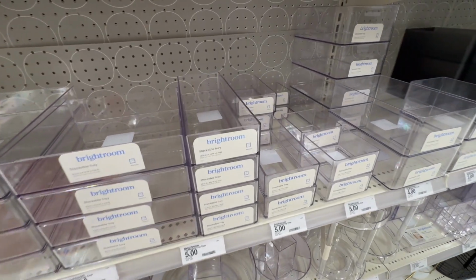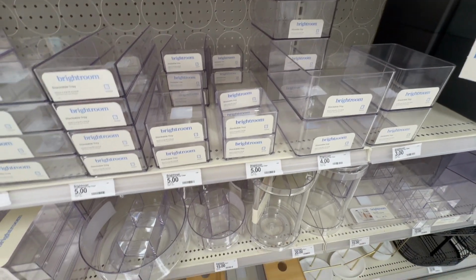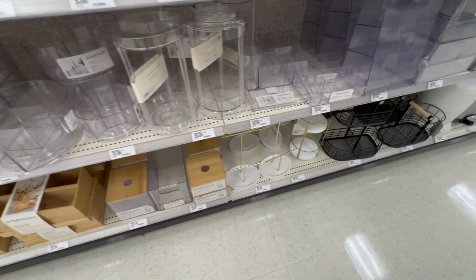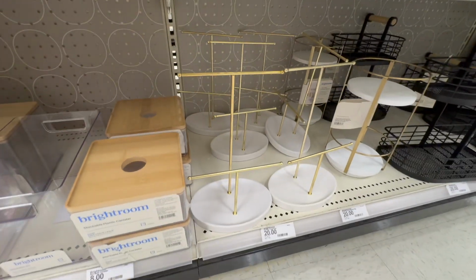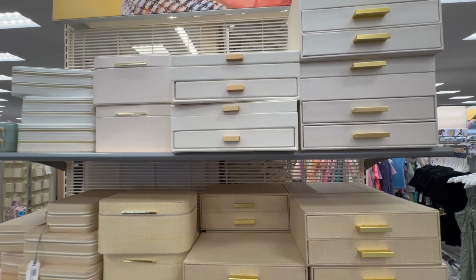And then I did find some more lower acrylic storage, kind of what I was looking for. So I definitely had a good look at what they did and how that might work for me. I love looking at them. And then they also had this jewelry holder at the bottom, and I thought this was really, really pretty. And then on my way out, I saw these jewelry boxes, which I just thought were really stunning.